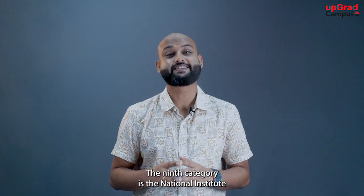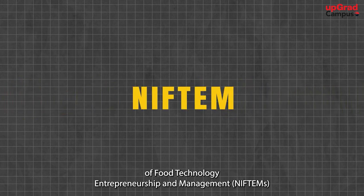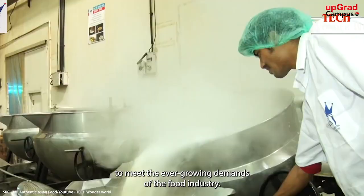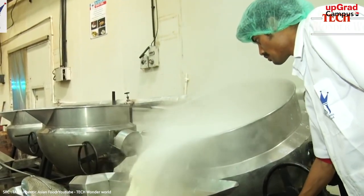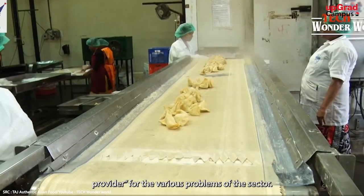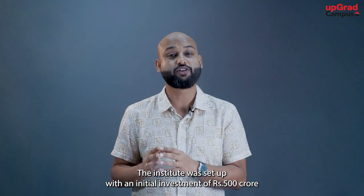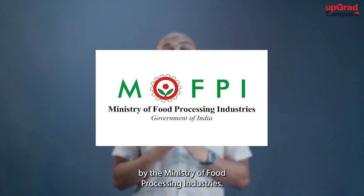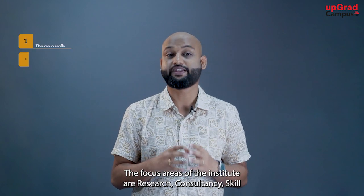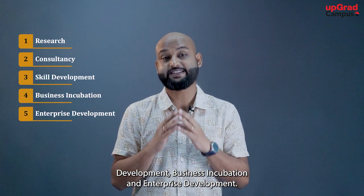The ninth category is the National Institute of Food Technology, Entrepreneurship and Management, or NIFTEM. NIFTEM was conceived by the Government of India to meet the ever-growing demands of the food industry. Its objective was to have a one-stop solution provider for the various problems of the sector. The institute was set up with an initial investment of Rs. 500 crore by the Ministry of Food Processing Industries. The focus areas of the institute are research, consultancy, skill development, business incubation, and enterprise development.